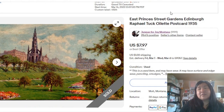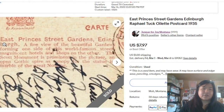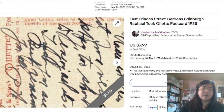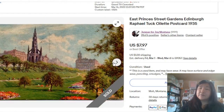Here is another Continental artist rendering of... oh, no. This is a standard size. Raphael Tuck is an oilette, one of his series. Went for $7.97. So you can see here is the Raphael Tuck information. They always have it on the side here. This is a Raphael Tuck and Sons oilette postcard number, blah, blah, blah. And then I go to the Tuck website to make sure that I have the right information if there's anything extra. And they give you an estimate on the value, but it's not always accurate. So anyways, $7.97.